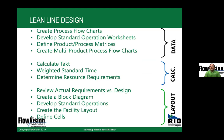Now, when we implement Lean, again, we follow a specific path. We go through certain steps, regardless of what the product is. So we have 3 phases. The first phase is we're going to collect data. We're going to go and gather data. And then after we gather the data, we're going to do some calculations and some analysis.